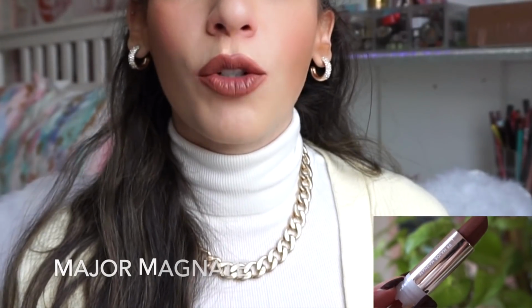Next we have this shade here, which is called Major Magnet. This is described as a cool taupe nude, so definitely more on the cooler tone side. If that's something that you enjoy, this might be your lipstick shade. I like it because it has a twist of chocolatiness to it too, but it's also still in the nude family, you know what I'm saying? It has a good combo of both, I would say.